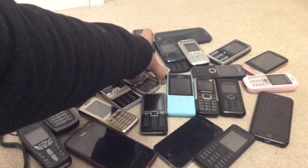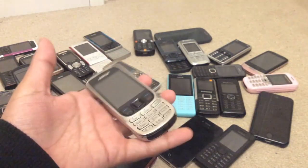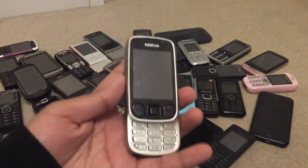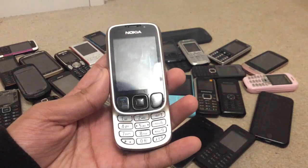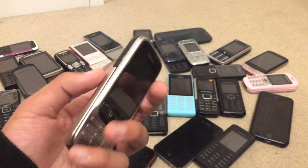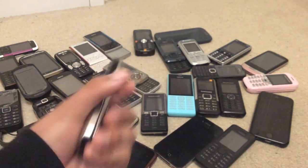Over here is a Nokia 6303C. Now, this is a 6303C. It's not the 6303i, which was released in 2010. No, it's the 6303C, which was released in 2009. So I just want to acknowledge that. And here's what it looks like from the back.